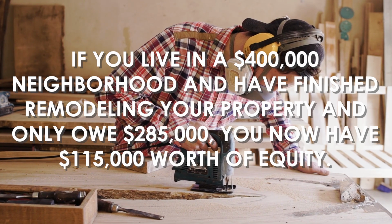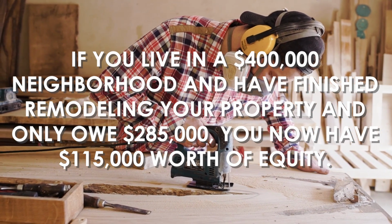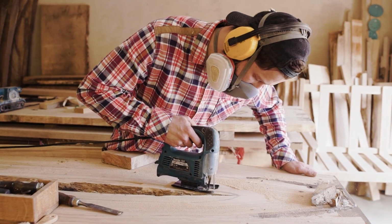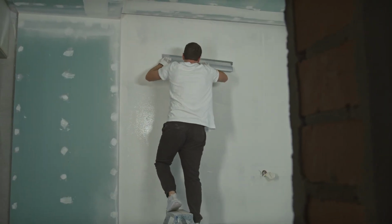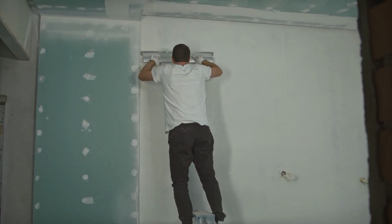If you live in a $400,000 neighborhood and have finished remodeling your property and only owe $285,000, you now have $115,000 worth of equity. That means you can now refinance your home and stop paying mortgage insurance. This is why we say not to worry so much about mortgage insurance. It's better to do as the pros do and focus on getting a good deal. If you get a good deal, the options open up.